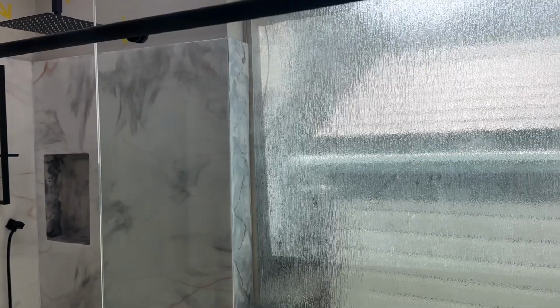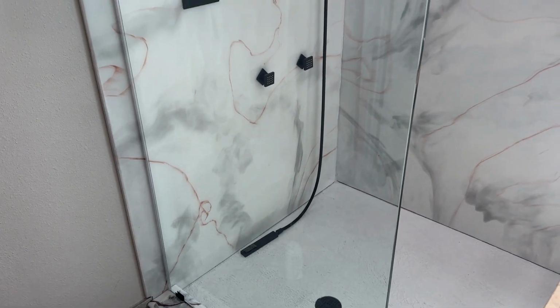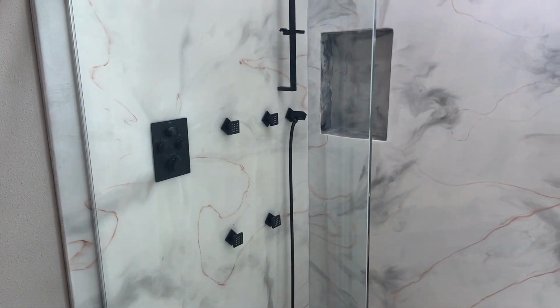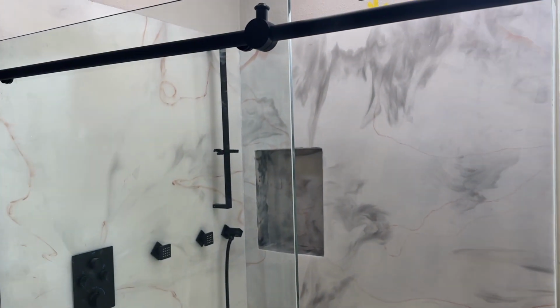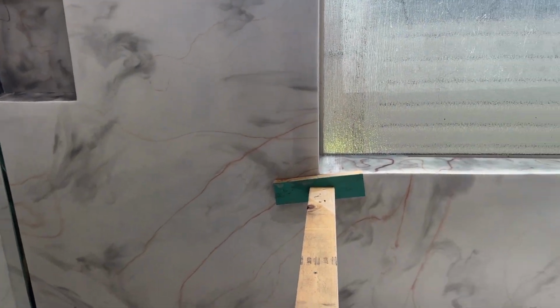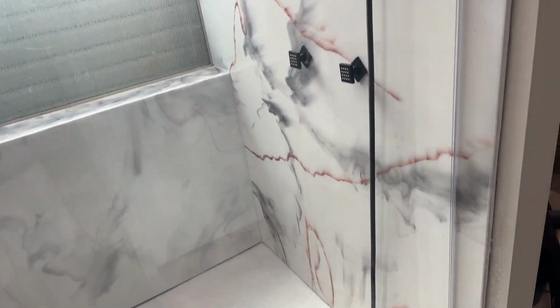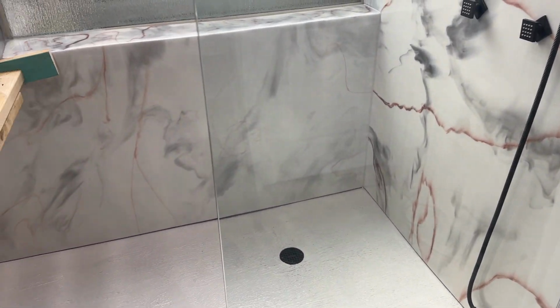Well, I didn't get any video of hanging the doors, and that's probably just as well because it was a comedy of errors. It fought us tooth and nail, and it just never worked out right. I wound up having to make a lot of modifications. So when you get this door from Vigo, or these doors, if you're doing like me and combining two of them, it's probably why you're watching this video.